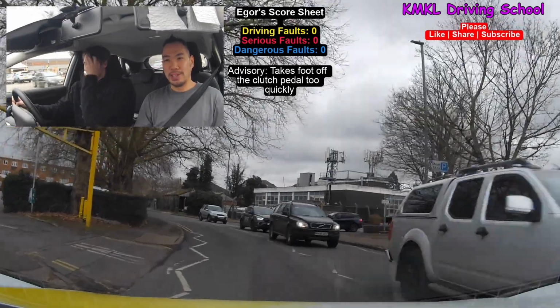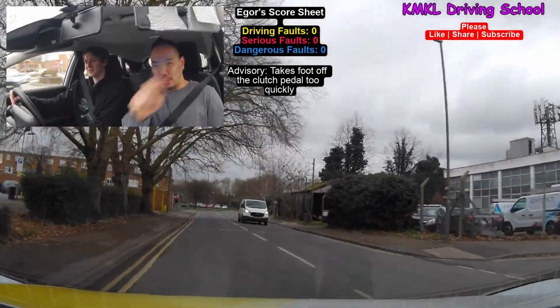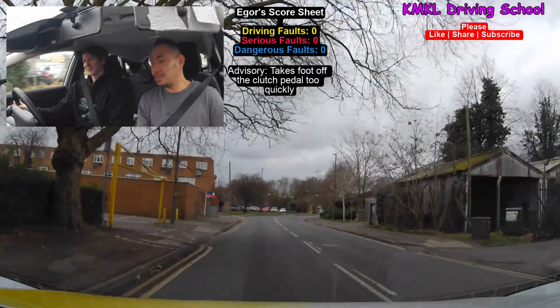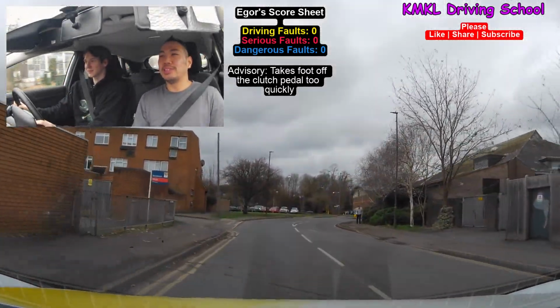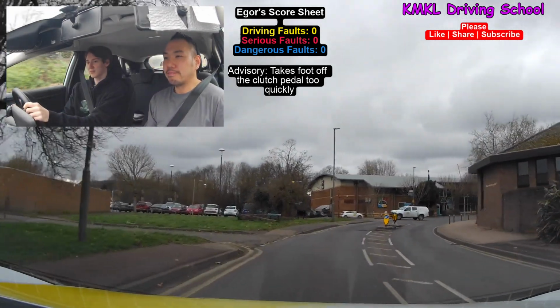Never mind, just flung off the clutch a bit quickly. That's what I mean, guys. Jumping in from an auto to a manual, but it's alright. Minor detail. Alright, no worries, continue following the sat nav.